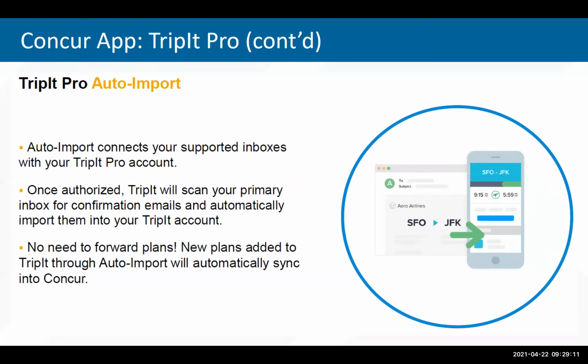Travel plans will sync with Concur, and you can even indicate which plans are business and which are personal. So none of us really want our personal information showing up on our work websites.